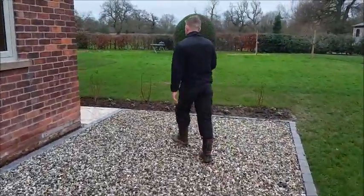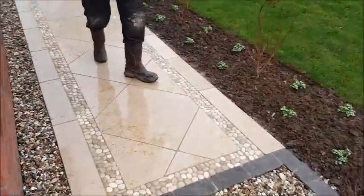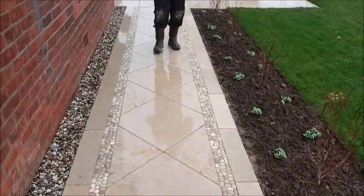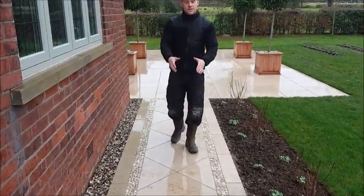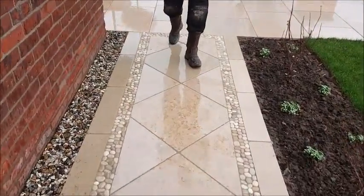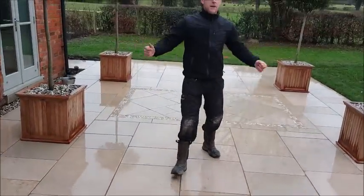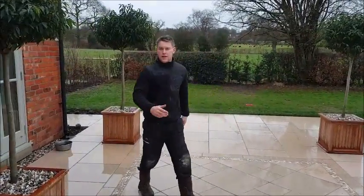So around this corner here, this path leads you into the back garden. Again, a lot of subtle details on here. So we've got this mosaic edging with the central flag feature going all the way through. That leads us neatly onto this main expansive paving here, which is quite a generous space.